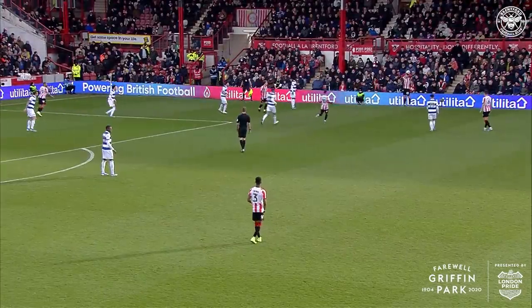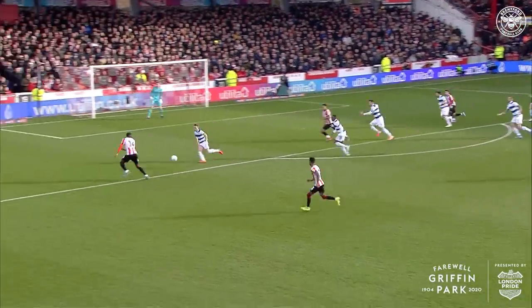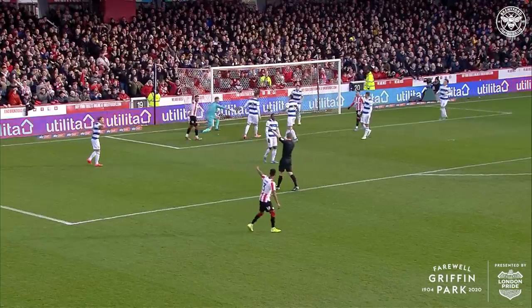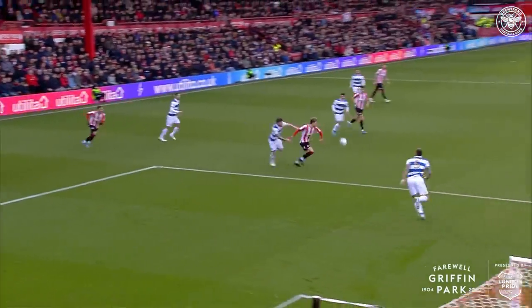Ollie Watkins managed just to get away from the Queen's Park Rangers back line. And a simple ball over the top. That's Jensen. There's De Silva. Spin and turn and shot from Ollie Watkins. Took a touch on the way through and it will be a corner. It's just so alert from Watkins when the ball comes in.